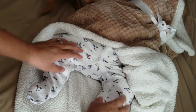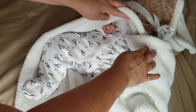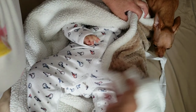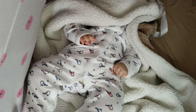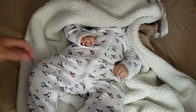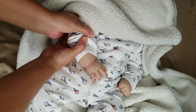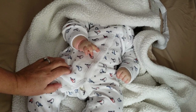He's wearing these adorable PJs. Oh, so cute. Look at this. Oh my goodness. Oh wow. Oh, my goodness, those hands are so gorgeous. I'm so excited. This baby looks super nice. Look at him. Look at the beans. And this is the other hand. And I think you already know who I'm talking about.